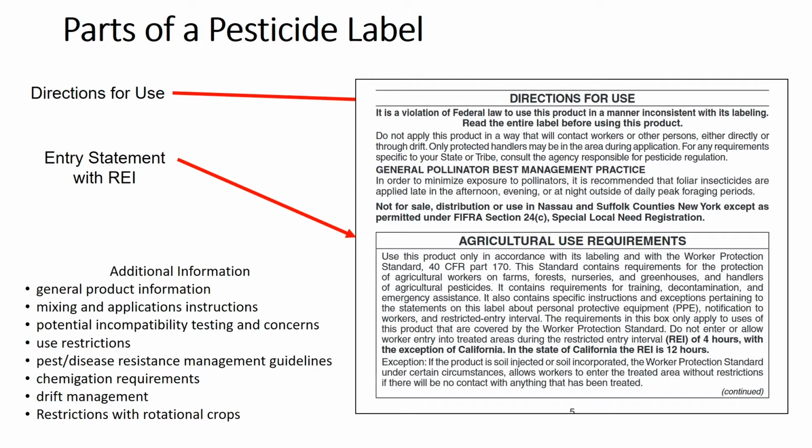Some other additional information that you can find in the label, mixing application instructions. Some chemicals, if you mix together, have to be mixed in a certain order. Correct. So we want to make sure that we don't gum up our system. You're talking about a fun day. It's bad enough spraying, but now if you got to get down in a sprayer to clean it out, that's a whole other day's job. And something that we could just do by the order in which we would mix things to prevent that. So knowing and reading the label makes a big difference.